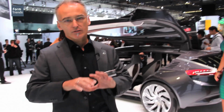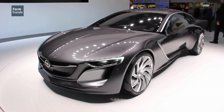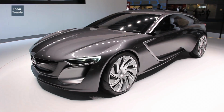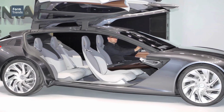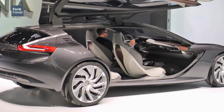For us, very important is that all the Opels have certain virtues, and one of them is functionality, which we didn't want to give up at all. So we have a four-seater concept where we want to make sure that it's a full four-seater with easy egress, and that's why you can get in easily through the gullwing doors, the big wing doors. You can walk into the car. The rockers are really tapered in, and the same is true in the roof area.